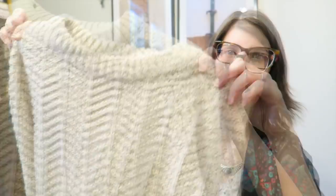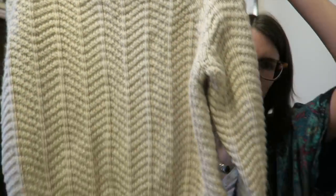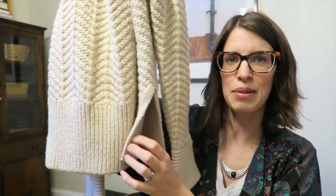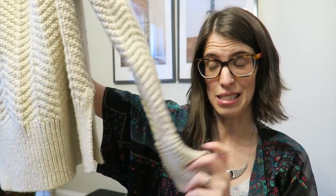And then the last sweater I got was this cream sweater. It's originally from H&M, $3.99, and this is it here. So really awesome detail there, super warm, nice and long, has a little bit of a slit up the side on either side. The sleeves are nice and long as well. So that is the last item that I got from the thrift store.